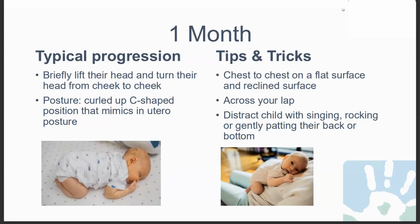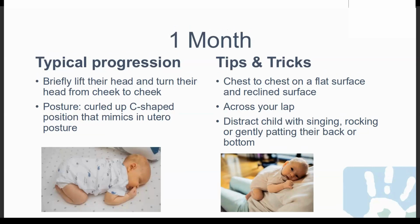Some tips and tricks for working on tummy time at 1 month of age are putting the baby on your chest, so your chest to chest position on a flat surface or a reclined surface. You can also put the baby on your lap, and for improved tolerance, you can distract the baby with singing or rocking or gently patting their back or bottom.